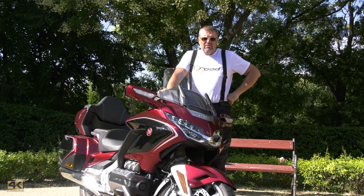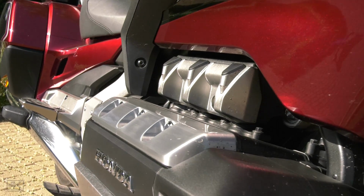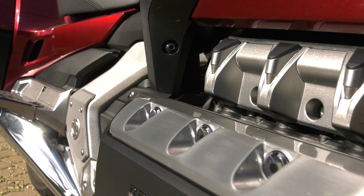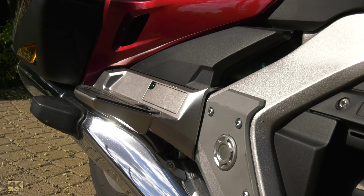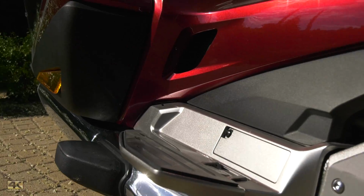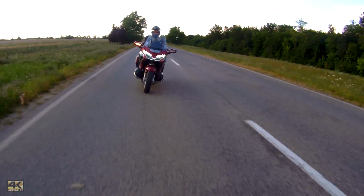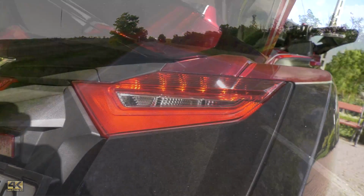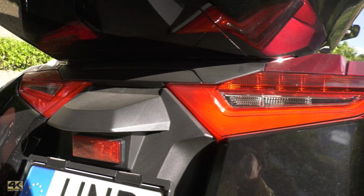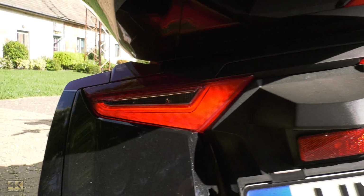All in all, finishing the review, we can say that the new Honda GoldWing is the best GoldWing so far. Much better than the previous 1800 model. And I am not brave enough to say that this is the best in its class, because the K1600 GTL and the big Harleys and the big Indians are very strong rivals.